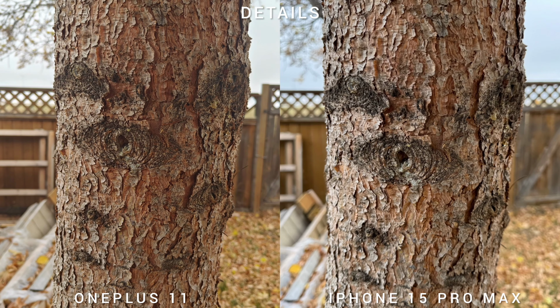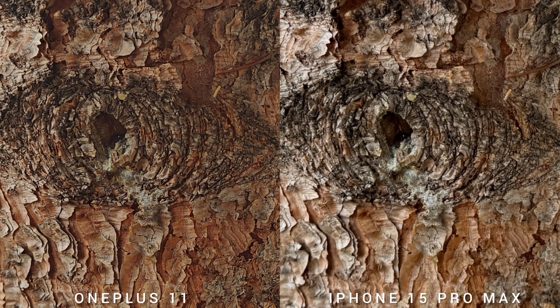And lastly on this category is details. The JPEG that's coming out of iPhone 15 Pro Max has so much details compared to OnePlus 11. It also outputs 24 megapixel JPEG. So if you crop in, you're not losing as much information as a 12 megapixel JPEG.